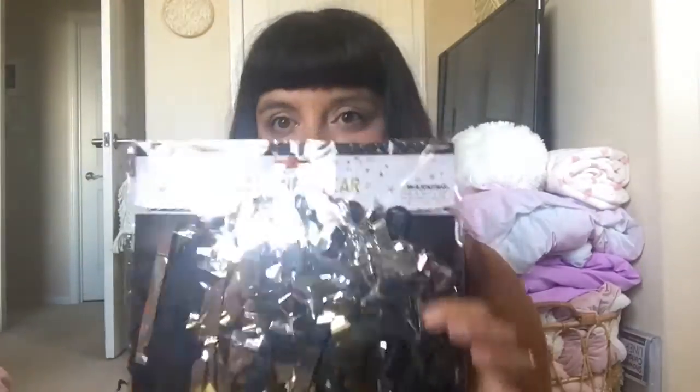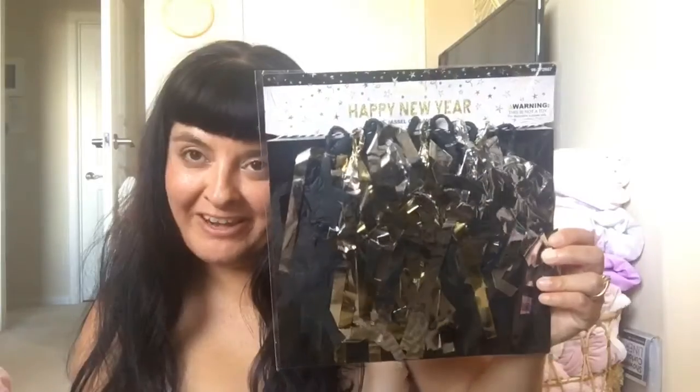I also picked up a really cute banner, pre-made. It has gold, silver, and black. Lay that along the wall or table and surprise her.